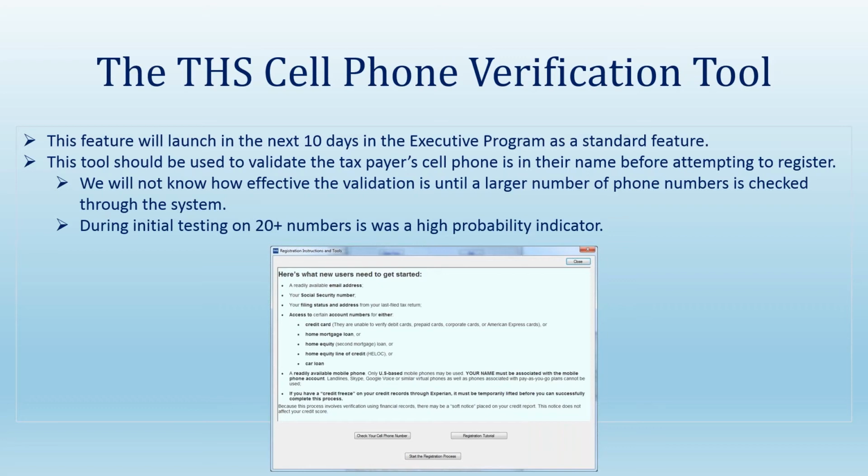Who knows? Our next 100 might be a 30% success rate, and we'll have to go check another database, but right now it's been very highly successful. With that being said, with this feature not being launched for another 3 or 4 weeks, if you want to test a client's phone number, or more importantly for us, if one of your clients failed the validation, please send us their phone number and we will see what the name comes back.